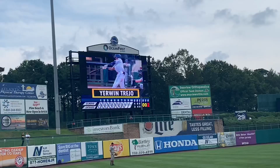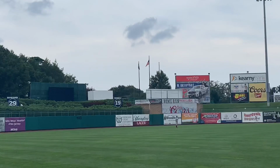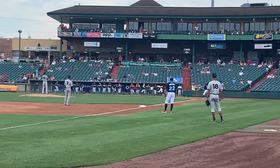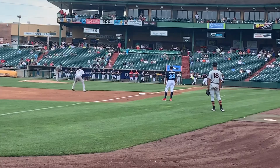So this is going to be the last out of the game. You could see on the scoreboard who was up to bat for the Blue Claws. They were down a couple of runs in the bottom of the ninth with two outs. Didn't have very many opportunities to score. I don't think there was anyone on base at this point in time, so they really just needed to get a couple hits to come back into the game. That was not the case, however. They're going to go ahead and end up losing this game to the Shorebirds.